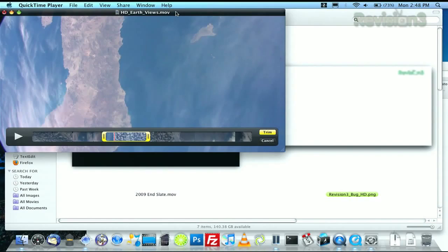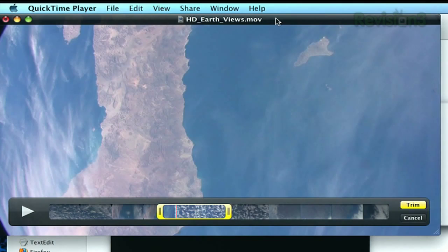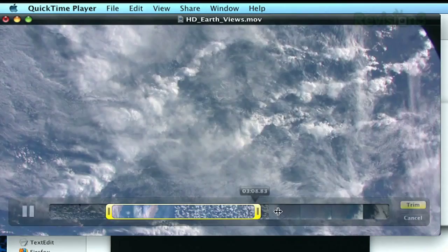Hey, wait a minute, is that the new version of QuickTime? Yes, this is QuickTime 10, or X. What they've done is taken QuickTime and basically cut off all the legacy stuff that they felt was holding it back, causing too much bloat. They focus more on HD, more on the user interface, a lot more functionality than the standard QuickTime player. Wow. For example, right now I have this video and I can actually trim it.